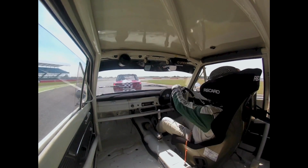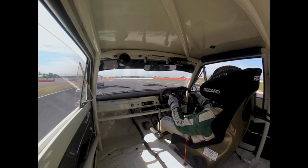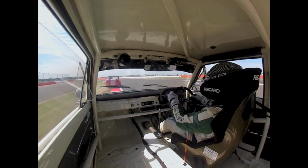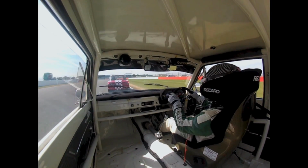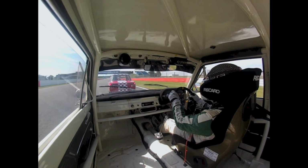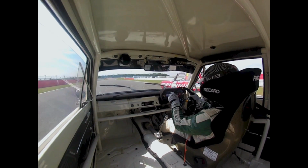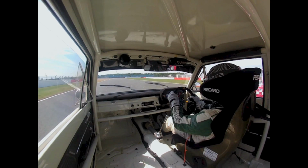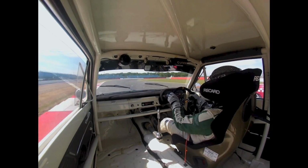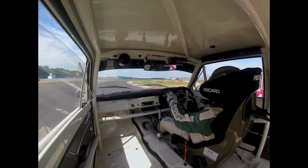And then Maggots Becketts again is a very fast approach in fourth gear, and then you need to change down in the middle of the corners and keep your momentum up as much as you can, and then you change up into fourth just on the exit. I got a really good run, got into his tow, and he didn't really have much of a chance to try and block me because I caught him early on the straight. So then we're just side by side all the way down the straight.